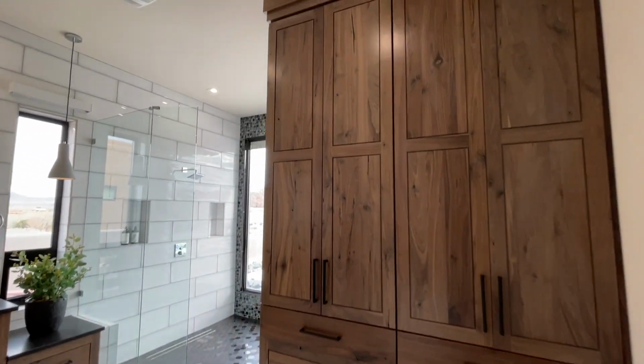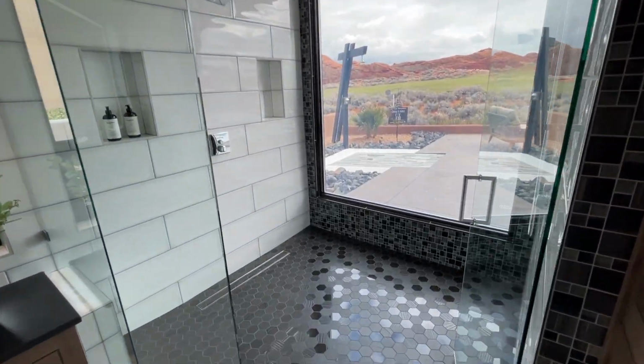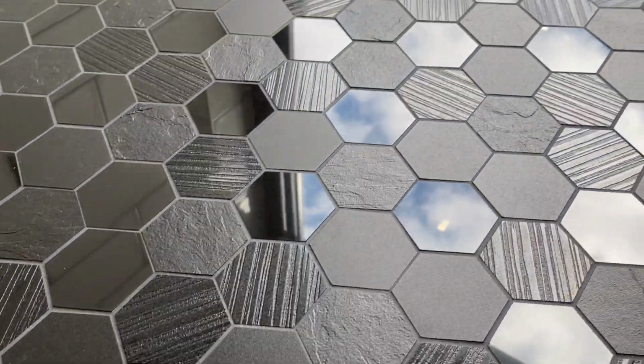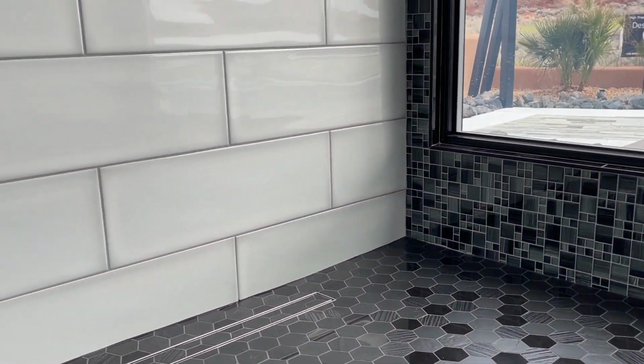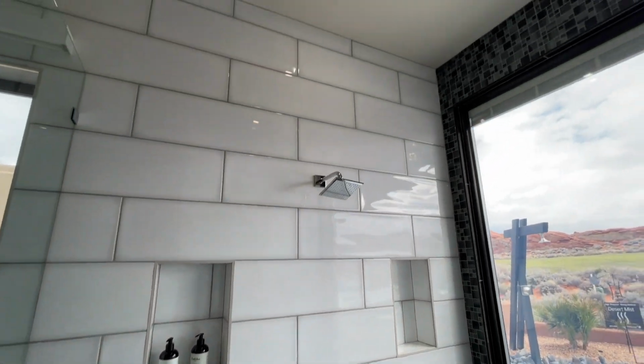Now, the master bathroom was beautiful in here. Look at the great job that they did with the glass. And I loved this tile floor. I love the different colors as they all come together. So many different kinds of tile, but all the same general color and theme. And so they did an outstanding job on this one.